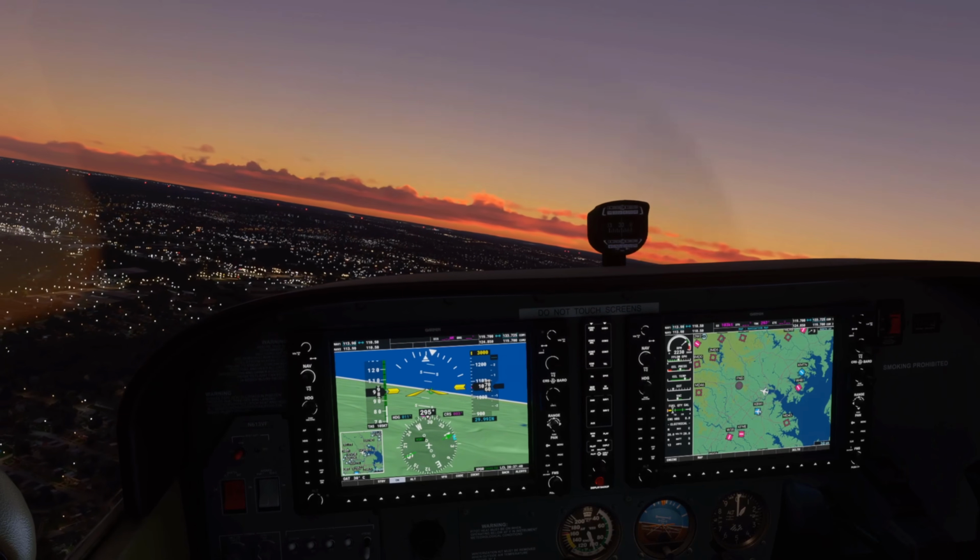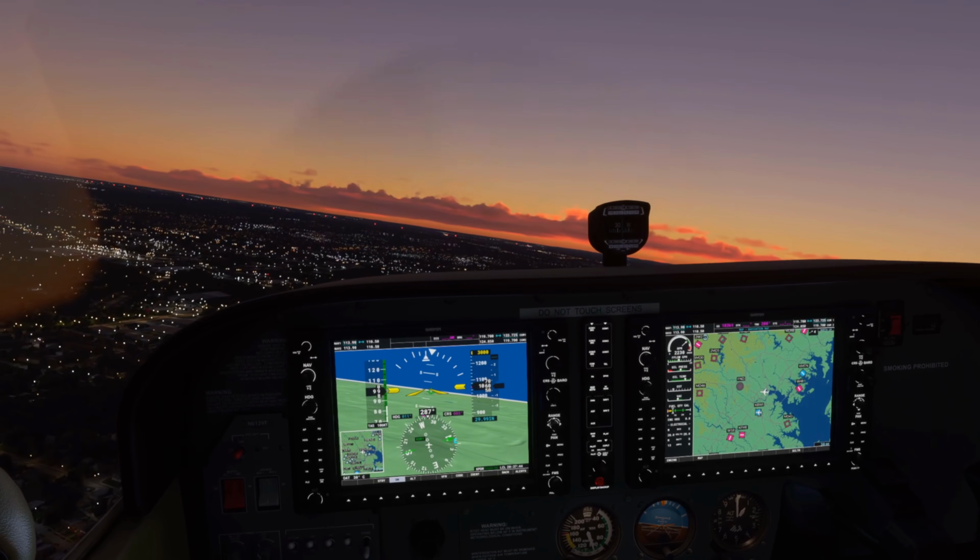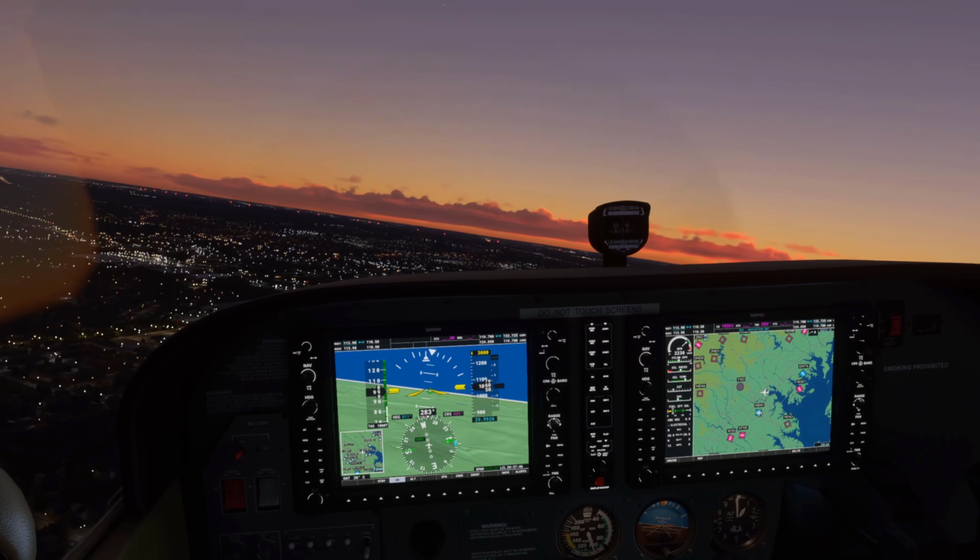Potomac approach, Skyhawk 3 Victor Foxtrot's turning base for 15 left. The Victor Foxtrot watches are still clear land.